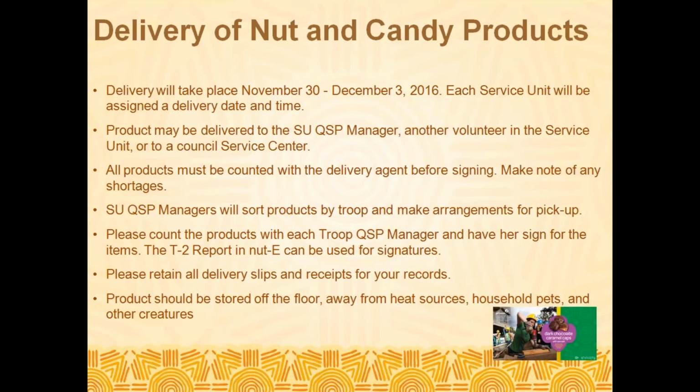and please, please, please be careful where you're actually putting the product. When possible, please store it off the floor, and then always away from heat sources, because we've got a lot of chocolate there, and away from your pets and other creatures. So if it's inside, try to keep it away from your dog. If it's in your garage, let's hope we don't have any mice or squirrels or other woodland creatures that get into there and then get into the product. So if we can just be careful with the product and make sure that our girls are really getting stuff in nice condition to bring out to their customers, that would be very, very helpful.